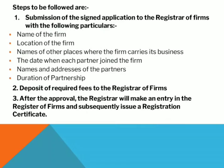And what other steps are followed while we are registering? So the first one is to fill an application form. This application form will ask for some details to be mentioned by the firm. So the firm has to mention all those details in this application form. After filling this application form, the partners of the firm have to sign on the form, and once they have done that, this signed application form has to be submitted to the registrar of the firms. So once that is done, we come to the second stage, that is, they have to deposit some amount of money to the registrar of the firm.